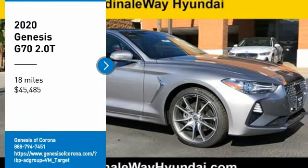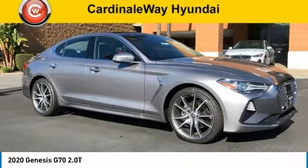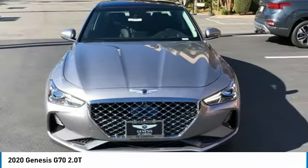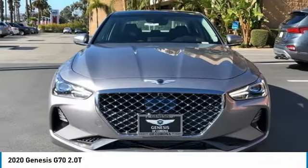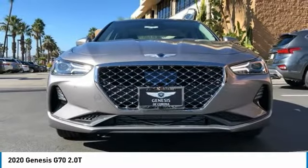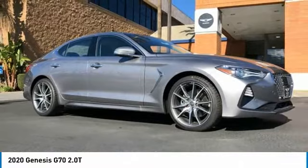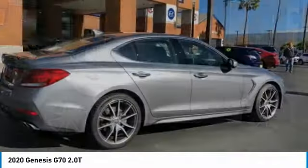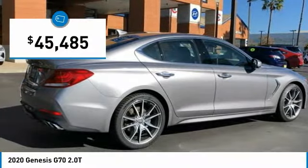In the 2020 Genesis G70. Impressive engine performance and exquisite handling push the Genesis G70 to the front of the pack. Fully integrated technology, off-the-chart safety features, and the luxurious interior and exterior styling of this vehicle all distinguish this vehicle from the rest, and it is priced below $50,000.